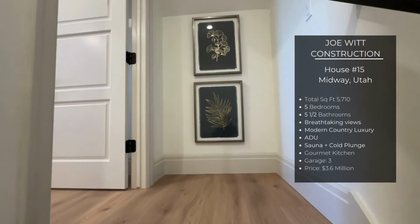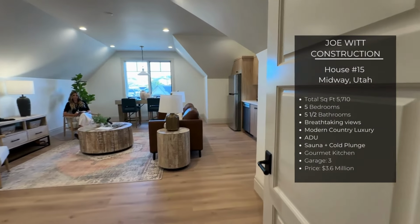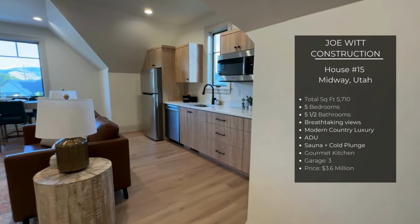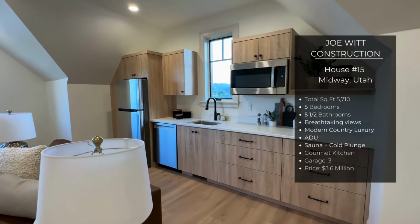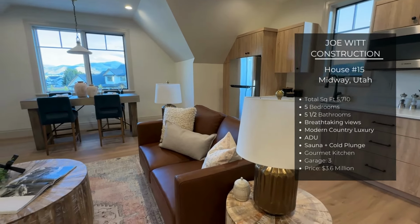Some of the home features that I think you would like to know about this home is it is a little over 5,700 square feet. It's got 5 bedrooms, 5 full bathrooms, 1 half bath, a 3-car garage. And one of my very favorite things about this home is the accessory dwelling apartment that is in there.